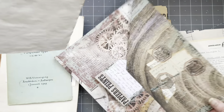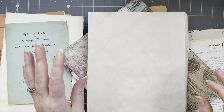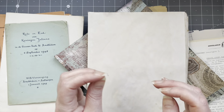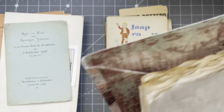And then a whole bunch of coffee or tea dyed paper. I think tea. No, coffee. Definitely coffee. I am so extremely happy with this. Yes, it is simple and basic, but I hate coffee dyeing. I just don't like it. So thank you so much, love. I'm really happy with this.